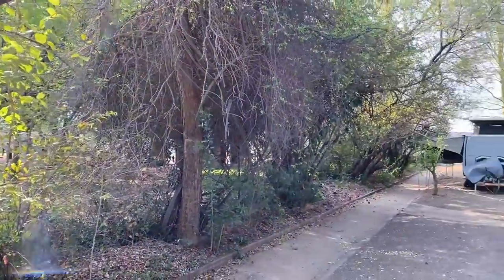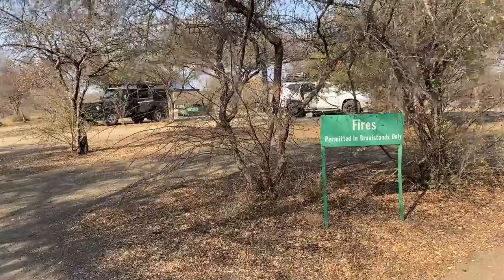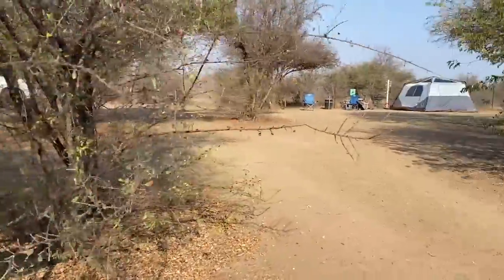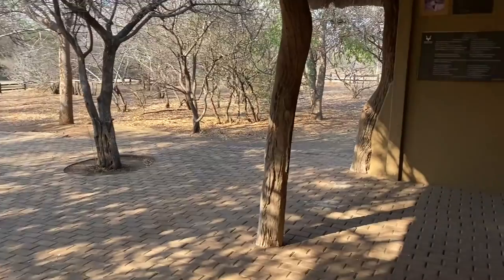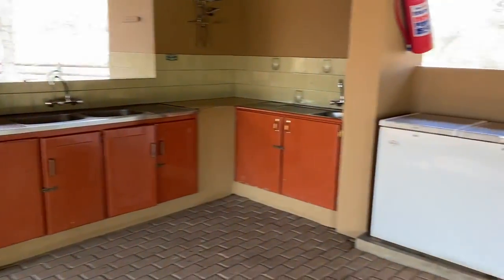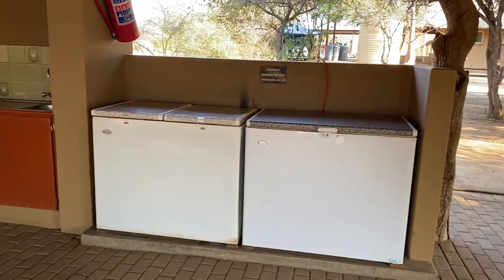Balule Satellite Camp is a rustic campsite that has 6 rondavels and 15 sites. The campsite is rustic in that it does not have any electricity, but it has running water for ablutions and freezer space if you require it. The freezers and hot water are run on gas.